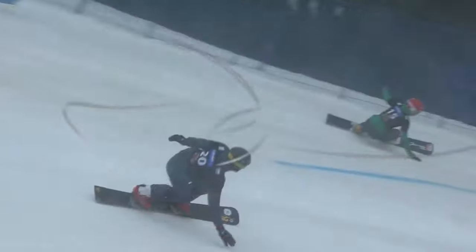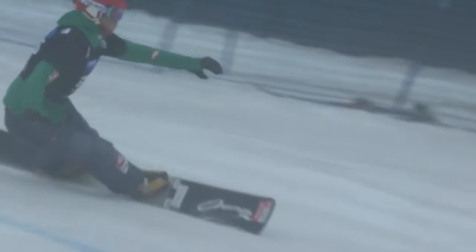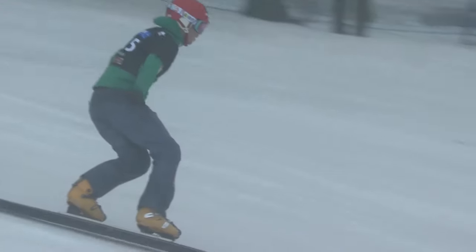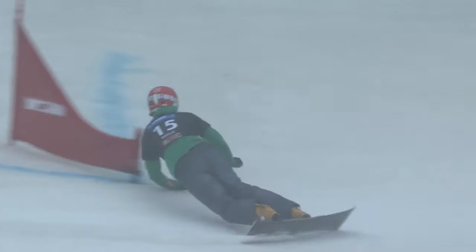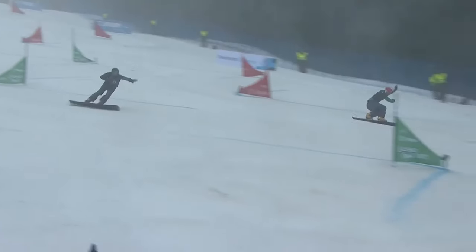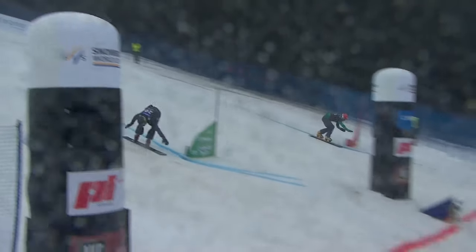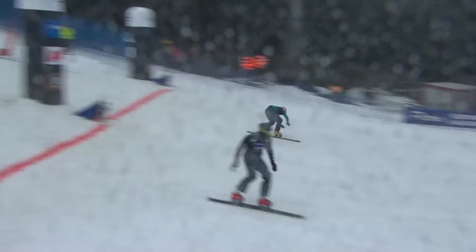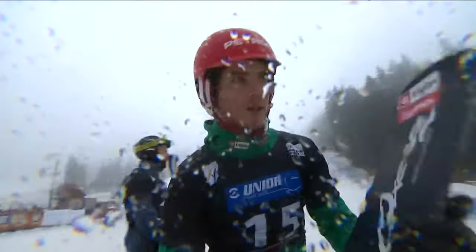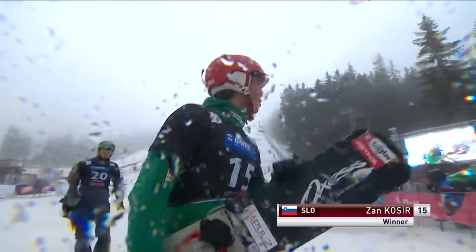Zan Kozir. Nothing between the two athletes over the two runs. Kozir progresses through to the quarterfinals. So it will be an all-Slovenian quarterfinal number 3, Rok Flander against Zan Kozir. The margins are small in this sport. Kozir the winner, and 2 heats to go.